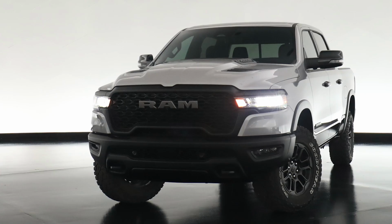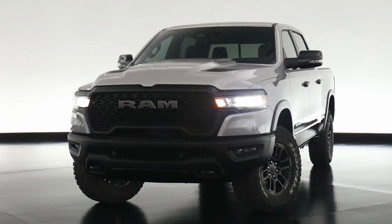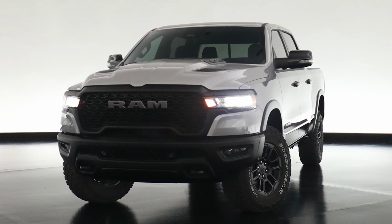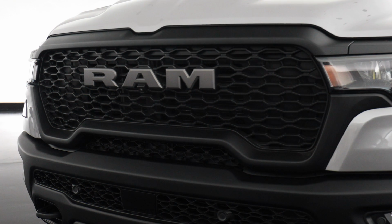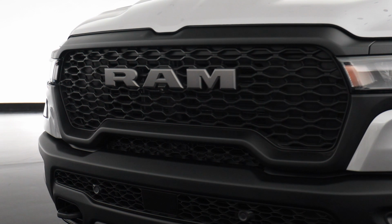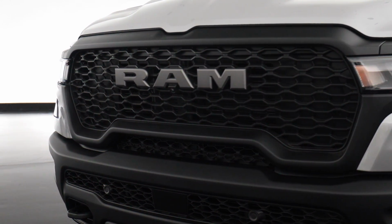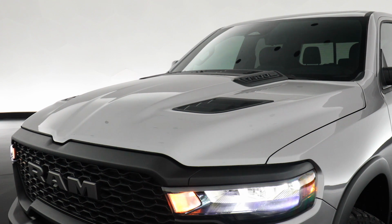Let's go ahead and talk about some of the powertrains. Now, starting off, the 3.6 liter Pentastar with e-torque is still available. It's going to be the standard engine, and nothing has changed. And if you don't know, that e-torque system is basically a mild hybrid system. It uses a generator in place of an alternator, and it gives it supplemental power.